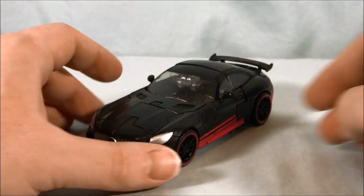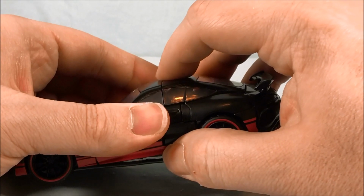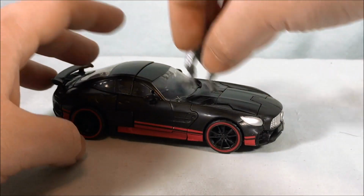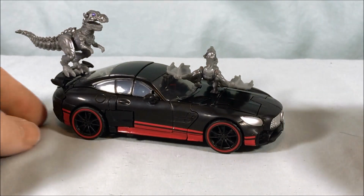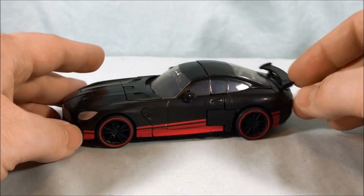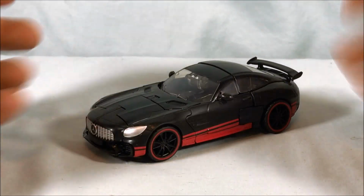So yeah, it's a very simple transformation, but I think it works. I think the car mode looks pretty good, with the exception of the roof doesn't quite fit flush. And that might just be me doing something wrong, but for the most part, I think it looks good. And then if you want to bring the dinos back in, have them crawling all over. I don't really remember Drift interacting that much with the dinos. I just kind of remember them both being there, but I don't know. Maybe they didn't think if they sold this guy without the dinos, he would be much of a draw. I don't know the logic behind it. In any case, this is the vehicle mode. And I think it looks pretty good.